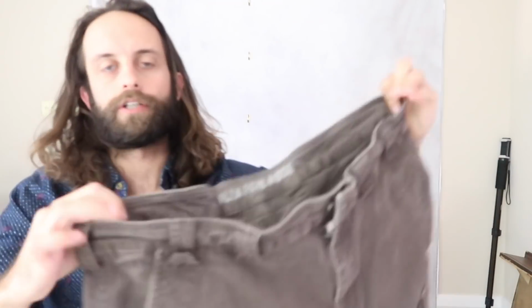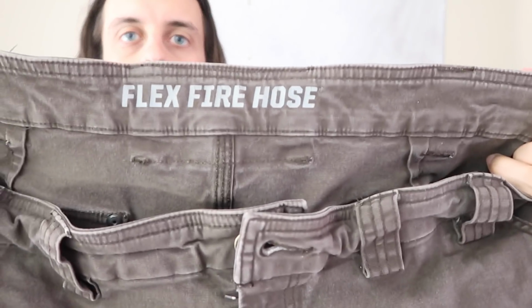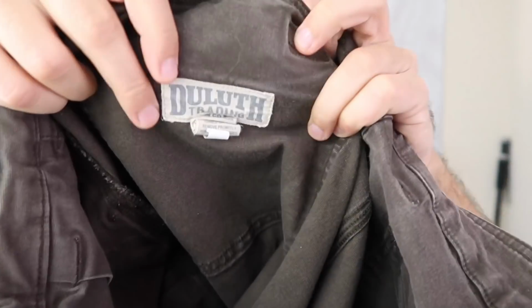Heavy duty pair of cargo shorts that I think I'm going to list as hiking shorts, depending on what keywords that pulls up. It is from Duluth Trading Co., another brand that was in my last video. Really solid bread and butter brand.